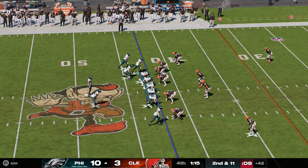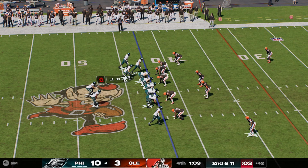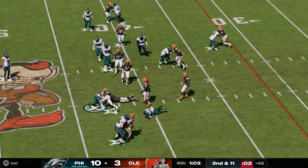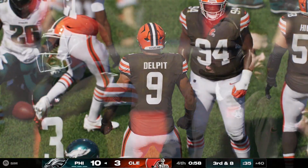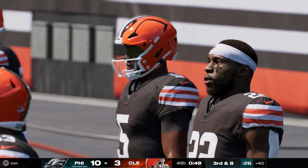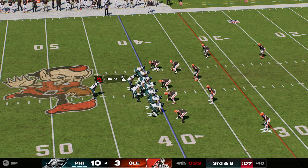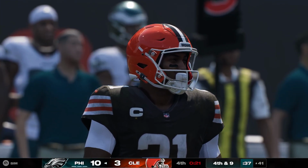Second and 11 now. Barkley, inside handoff. I like the call there because that was one to take time off the clock and get them closer to getting out of here with a W. In the mind of the play caller, all you want to hear is tick, tick, tick. Down to a knee goes Hurts, and that is going to be that.